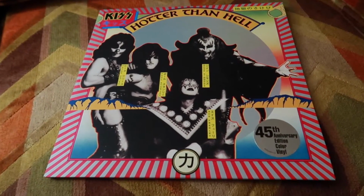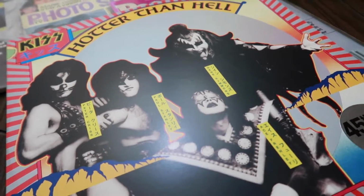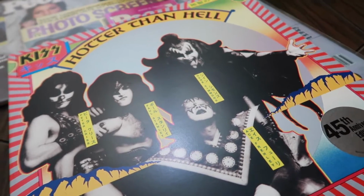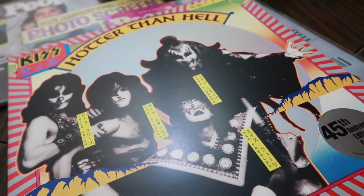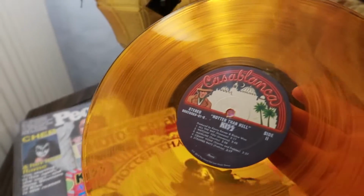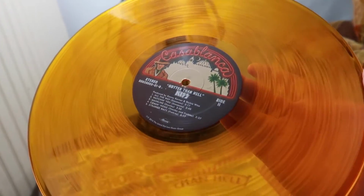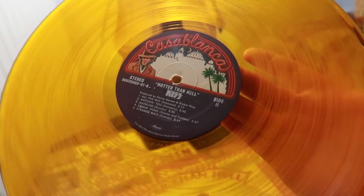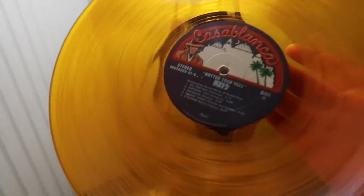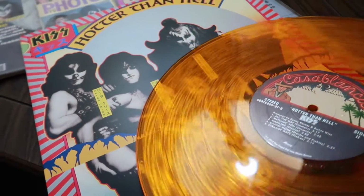Very cool colored vinyl, most definitely. Now, there was no special inner sleeve for Hotter Than Hell, as the original didn't have a dust sleeve besides the Casablanca paper dust sleeve. But the vinyl itself is beautiful, especially with that blue Casablanca label on there. Man, that is super pretty and another great addition to the colored vinyl collection.